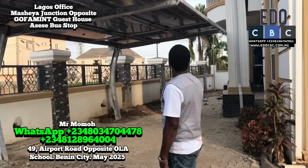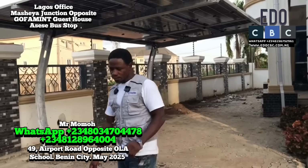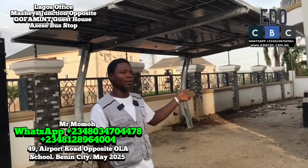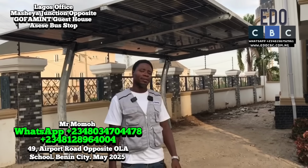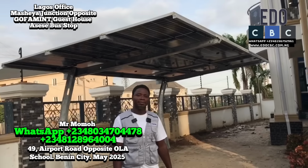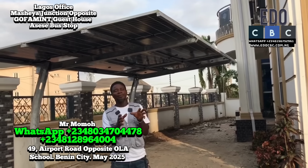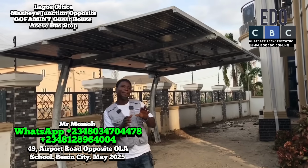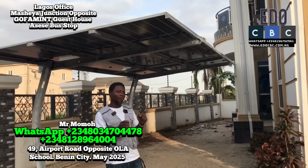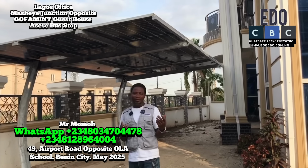This is the same compound, and this is the second rack section of the solar carport. You get only 9 panels here. The beautiful thing is that there was serious calculation in the way we did this job, because if you look at this compound, they don't have much space.